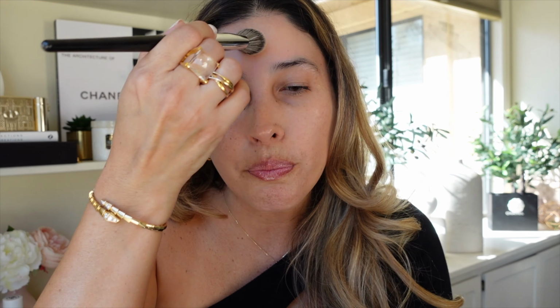Now look at this foundation. Doesn't it look perfect? I do have dry skin on the perimeters of my face, but a little bit more of normal skin right here in the middle where I have my enlarged pores. This foundation just looks like nothing had happened, but everything had happened, because now my skin looks perfect. It's so even. I can still see my freckles.